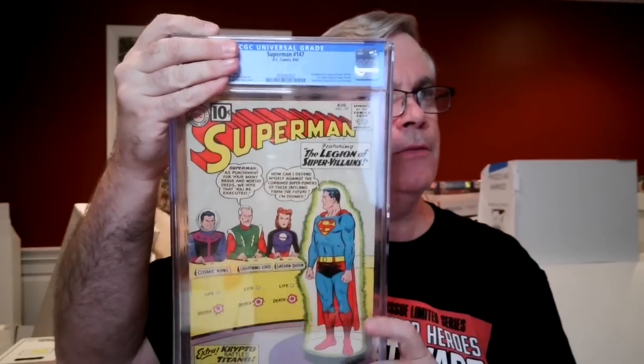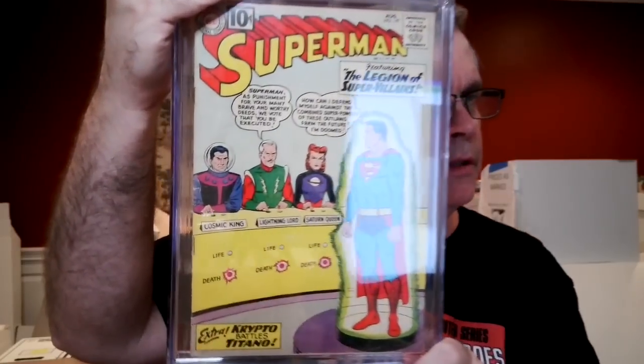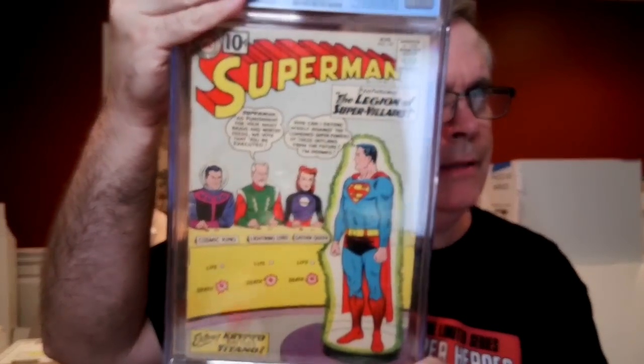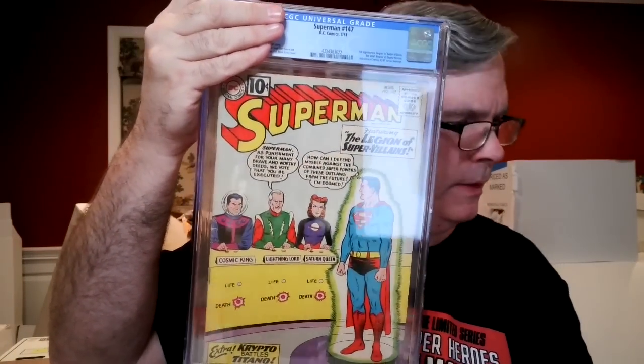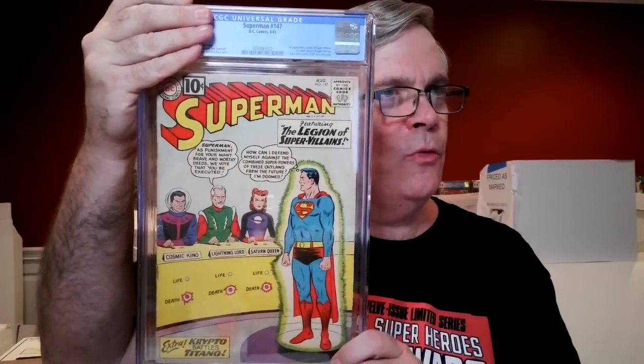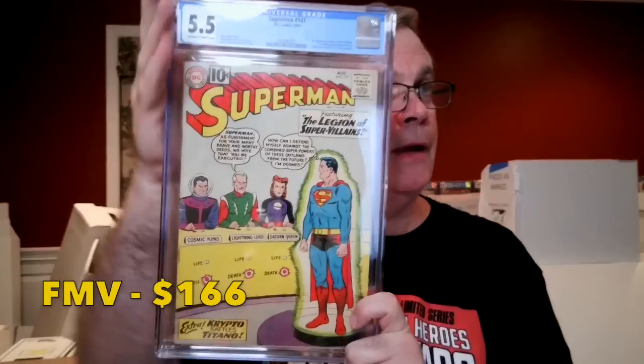This is a copy of Superman 147. I got this in a collection. This is the first appearance of the Legion of Supervillains. And by the way, all these books I did my own cleaning and pressing on, so if I messed anything up, I'm to blame. This is Superman 147. I had it at a 4.5, and you'll see the FMV when I reveal the grade. And it came back a 5.5, off-white to white.